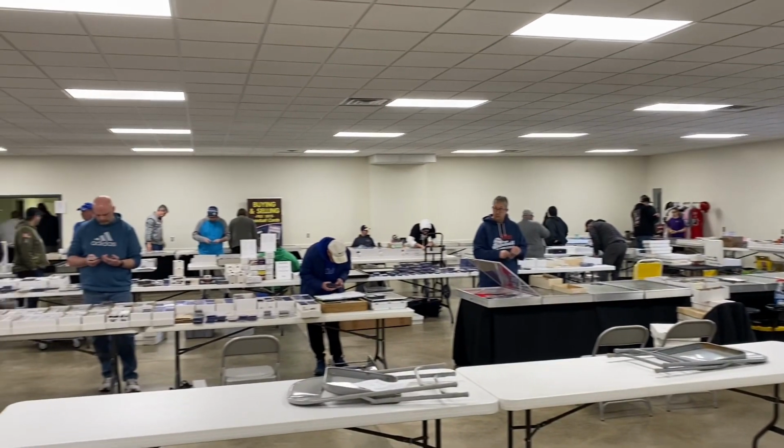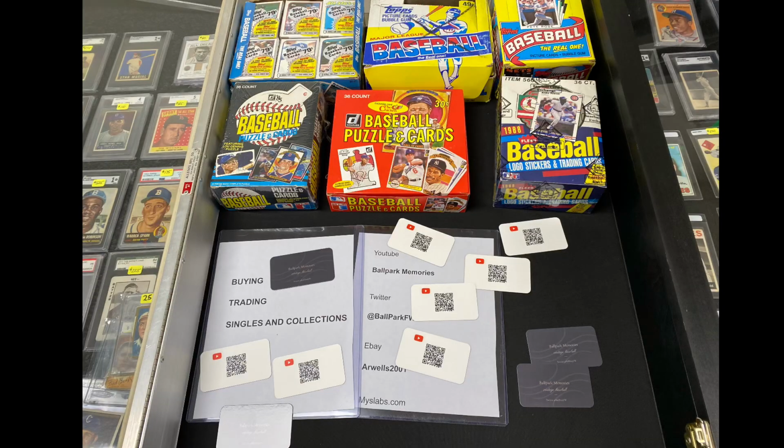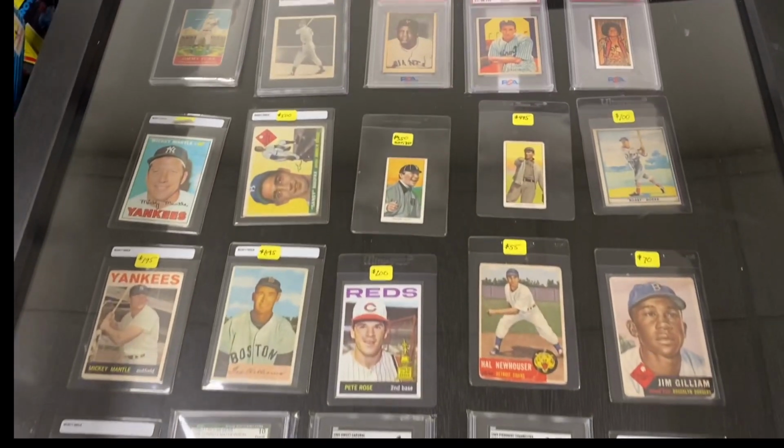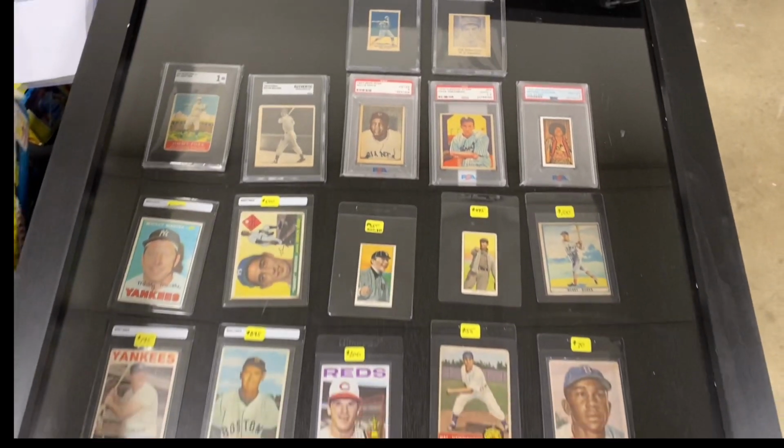Setting up at the card show. First off, we had to fill up our tables with some stuff. And after this, we had to set out the YouTube cards, of course. Had a little bit of wax. Here's some of the other cases with some of the bigger cards. You can see the Burke Ross Mays in there.